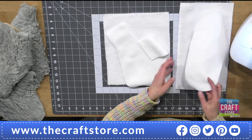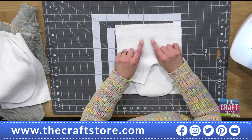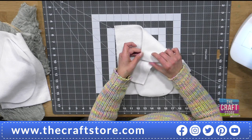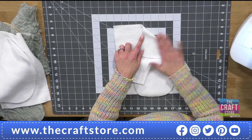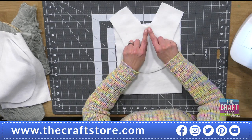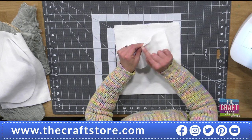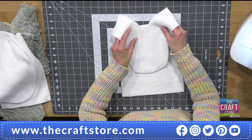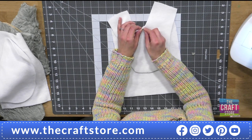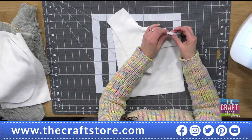First thing we're going to do is get rid of these for a second, and we're going to work with these two pieces. With the fleece, you'll have a right side and a wrong side. The right side is the side that is fluffier, that has a bit more pile to it, and the wrong side will be flatter. You lay those on top of each other. I just folded these in half and used a pen to mark the halfway points on both pieces. So I'm going to line those up, pop a pin in there to hold them in position, and then take that side across to there.